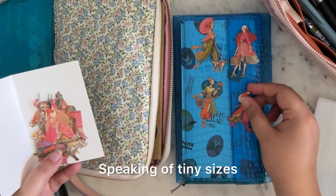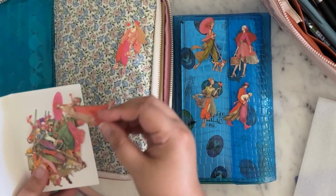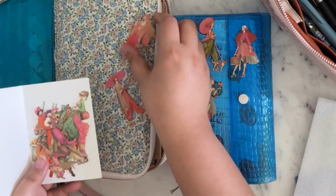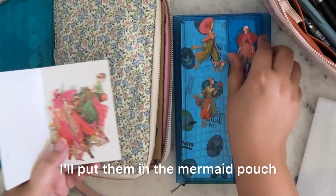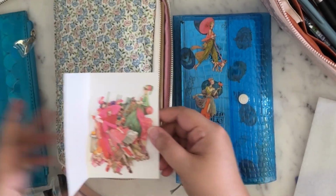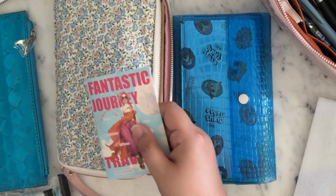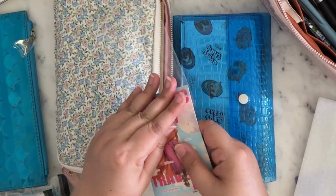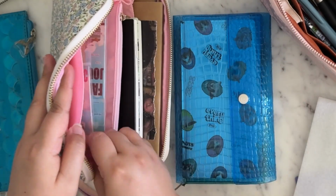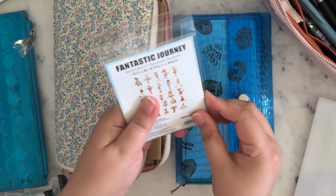Speaking of tiny sizes, I'd probably need to bring a ruler with me. I want a foldable one, so if ever I find one, I'll put them in the mermaid pouch. Yeah, this one. So yeah, I'll bring this as well. Love some variety in my life, which is good to have an option. And then this one, traveling.